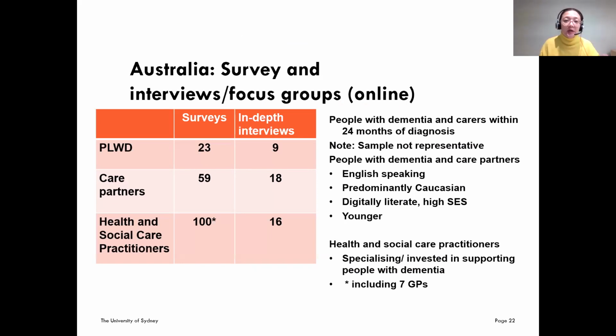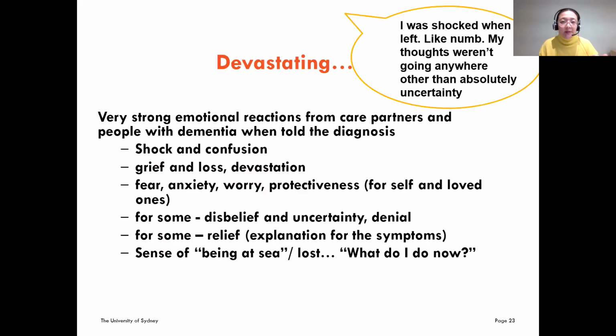We've been talking to people with dementia, interviewing carers and health and social care practitioners. And what we found when we talked to people in the first 2 years after diagnosis is that it's a really devastating diagnosis. Care partners and people with dementia told us that when they got the diagnosis itself it was a bit disabling. They felt shocked, they were sad, they were worried, there was denial. For some people it was relief, and then they didn't know what to do afterwards.